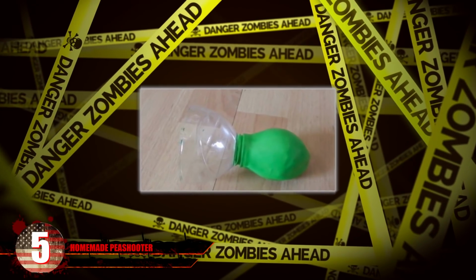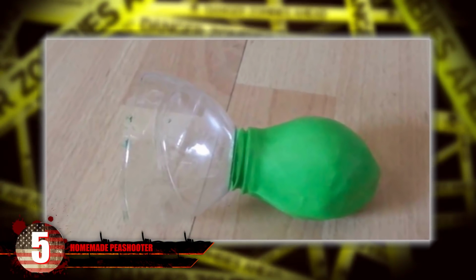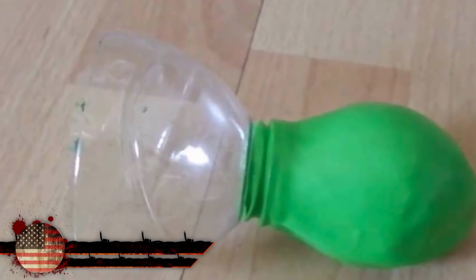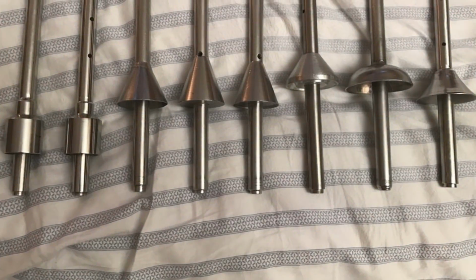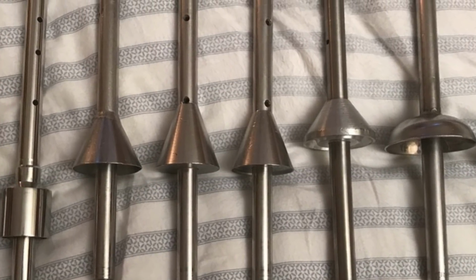Get some duct tape and secure it around the opening of the bottle, and that's pretty much all you need to do. It can fire various projectiles such as coins, rocks, pens, barbecue skewers, and much, much more. It can also fire with accuracy at about 30 feet or so at a high velocity. Just make sure you wear some protective glasses first. Larger projectiles such as skewers should be able to cause a little bit of damage at close range.